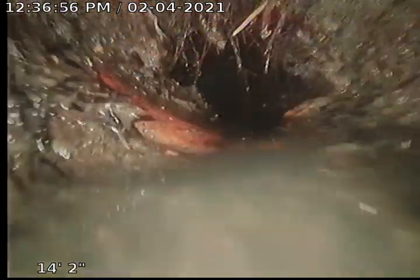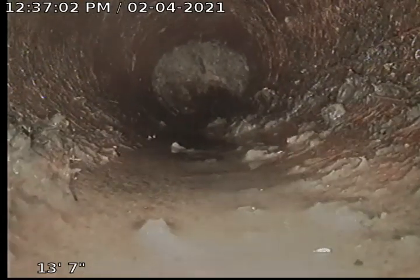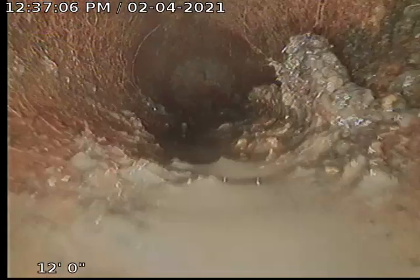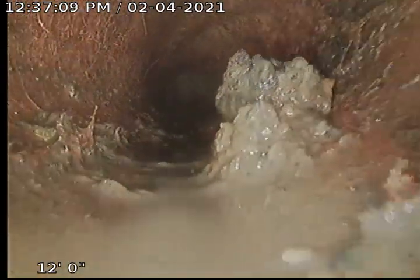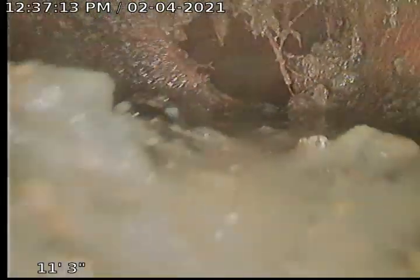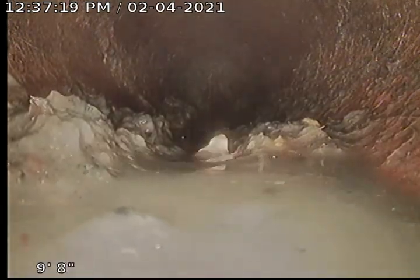Okay, I'm going to go ahead and continue to pull back. And again, as you can see, we do have fairly large root intrusions in these joints. And these joints were completely plugged when I initially came here, and the line was full of water. So I was able to push through and penetrate some of these root intrusions, but you can see how fairly large these root intrusions are. And again, very, very difficult to determine the condition of the sewer line.